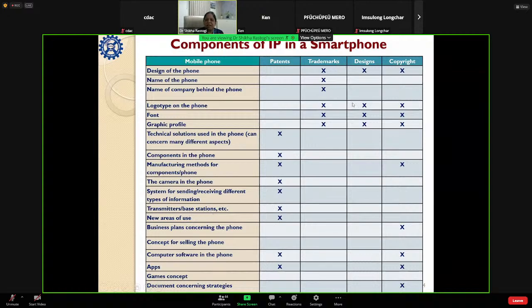And the designs and other things are protected by the font, logo, display, graphics. So a single smartphone can be protected by so many IPRs, a bundle of IPRs. A Gillette razor, which people use in day-to-day life, can you imagine, it has been protected by 53 different patents. So when you license that razor to a company, you have to license a bundle of 53 patents altogether.